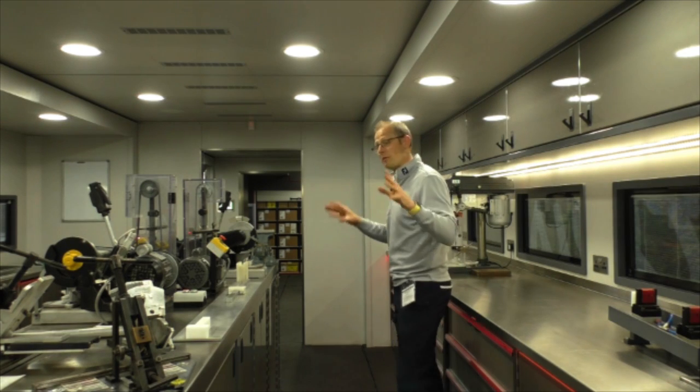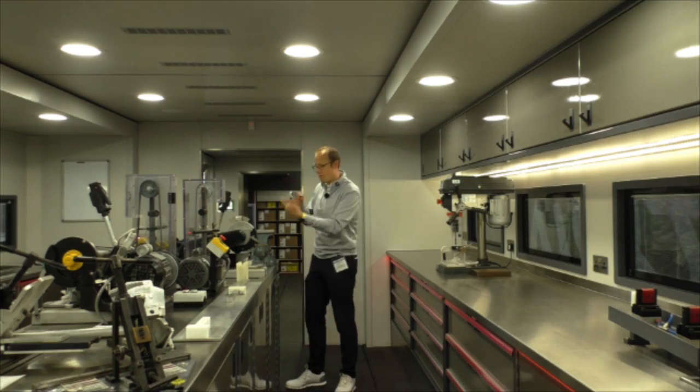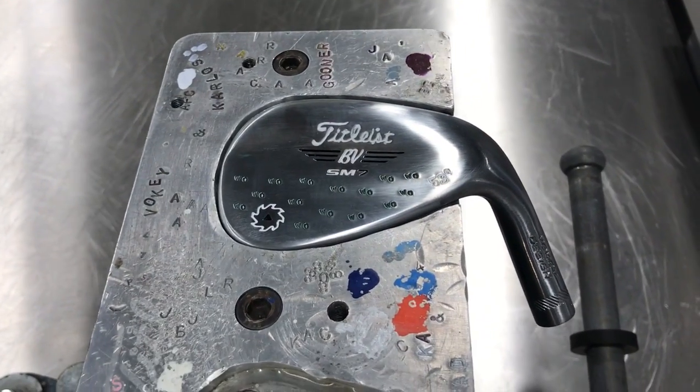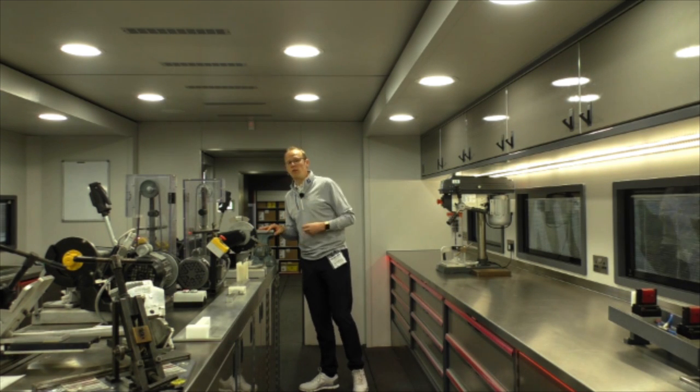Now, just a quick word on some of the machines that there are. The first one here is the Vokey wedge stamping machine. This here clamps the head on really tightly, with some magnets that pull it down and keep it really tight, and the guys can stamp on any messages that any particular players might want.